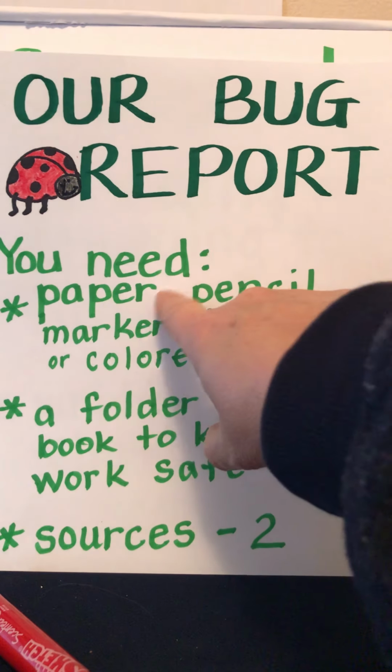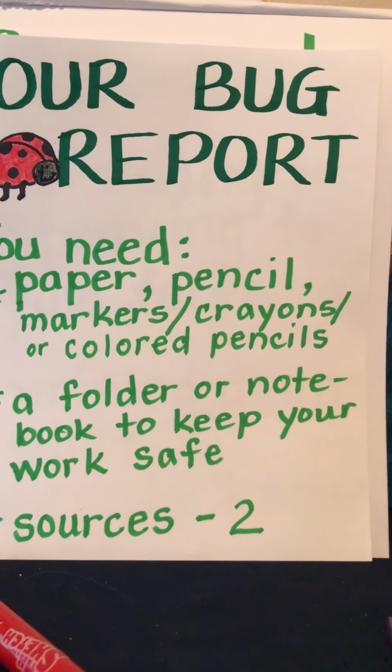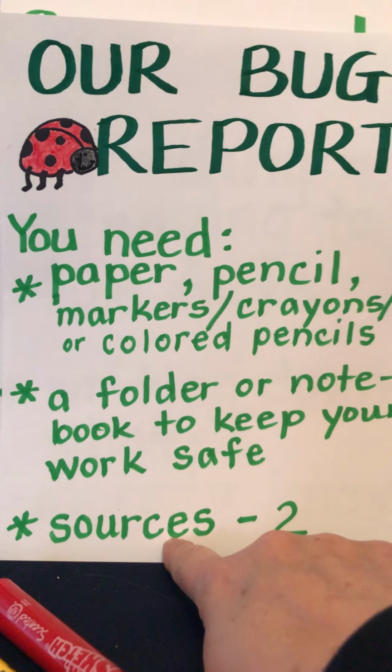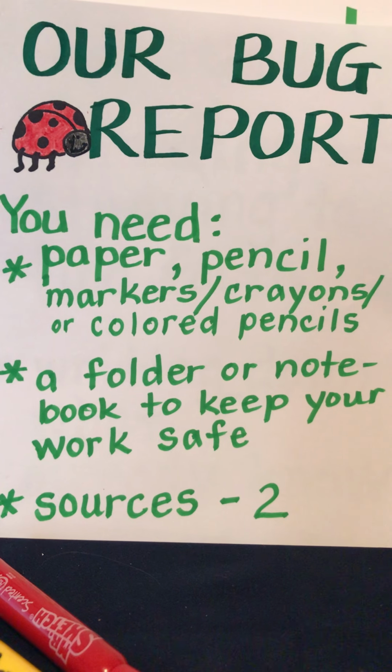As you know, you need paper, pencil, markers, crayons, or colored pencils to do your report. You need a folder or a notebook or a big envelope like I have here. But today we're going to talk about something very important, our sources. We need to have at least 2 sources for our report.